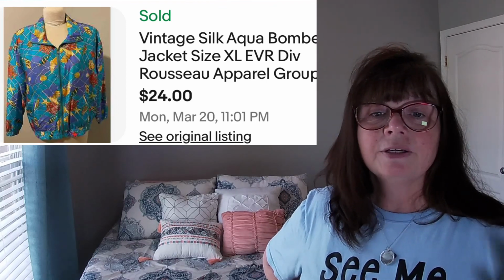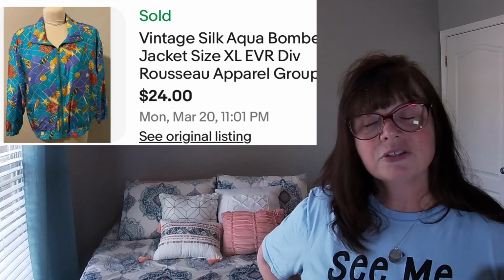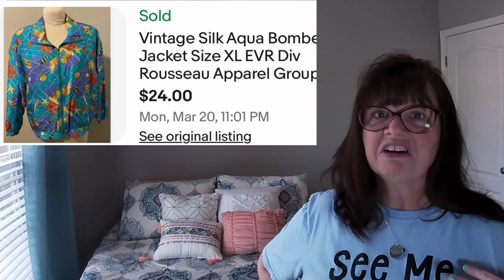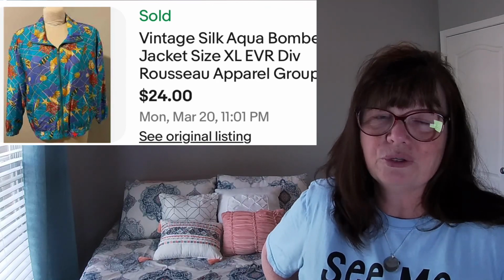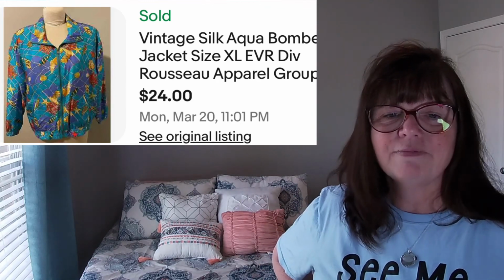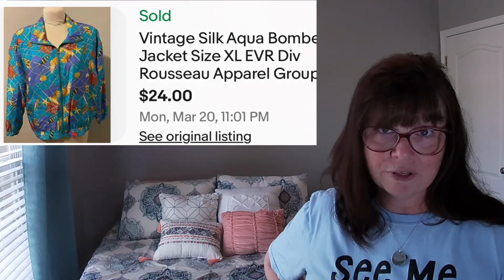But this one was really neat. It almost gave me like Chanel vibes or something like that. Just the pattern of it. I don't know. It just really looked cool to me. So I picked this up for $3 and it sold for $24.